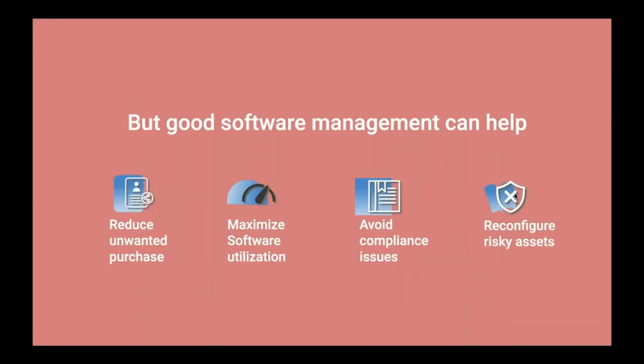So software management is going to help us reduce unwanted purchases, right? When you have very good visibility about the number of installations and also the number of licenses that you own, you can quickly allocate and figure out whether you're compliant or not. If you're not compliant, probably you can go with more license purchases. You can also check with the end users if they are using the software at this point in time. If they are not using it anymore, probably you can ask them to uninstall the software and still be compliant without purchasing more licenses. All right.